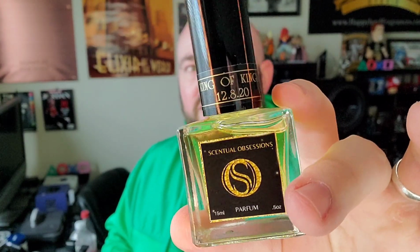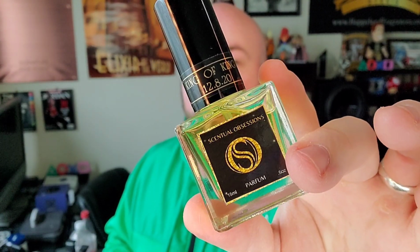King of Kings. It's a pineapple bomb and it smells so damn close. The quality's actually there as well. I'm sure that's why it's part of the exclusive line. It's a little bit higher quality oils. Kudos, Kevin. This stuff is stunning. I will slowly run through this 15 ml and I will need a 60 ml to replace it. Once again, that's King of Kings from the exclusive line from SCENTual Obsessions.